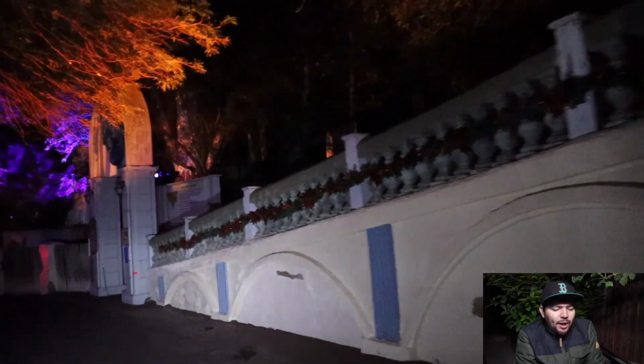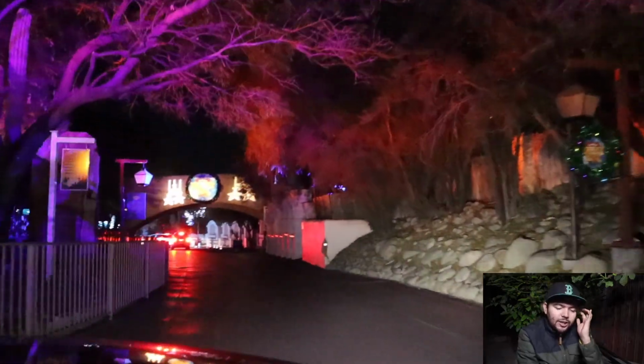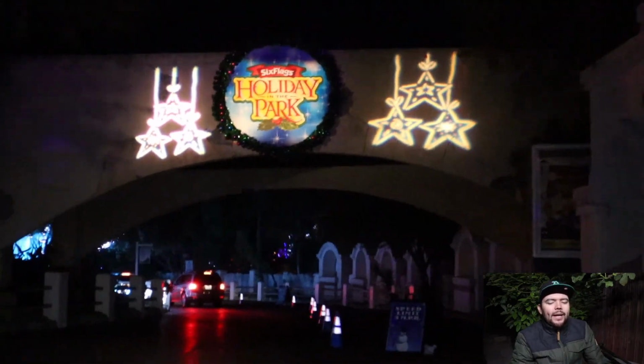And in this next part right here, I like the way the trees are. Look at that purple spotlight at them. It looks really awesome. I like the way it looks. It wasn't overkill. They didn't put too many Christmas lights. That spotlight was perfect. And here goes some Holiday in the Park logo with some stars.